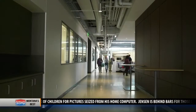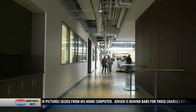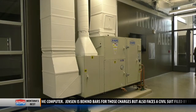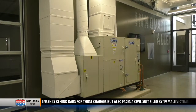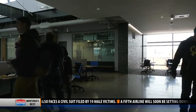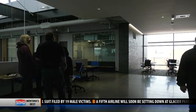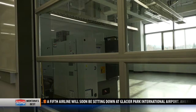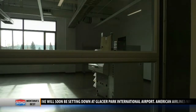MSU's newest building is more than just an ordinary hall. It's constructed to be one of the most energy efficient buildings in the state. So energy savings comes from collaboration with all the elements in a built environment. So anywhere from the building materials. These materials start with the efficiency of the windows. All of the windows are thermochromic windows. So they transition with temperature.